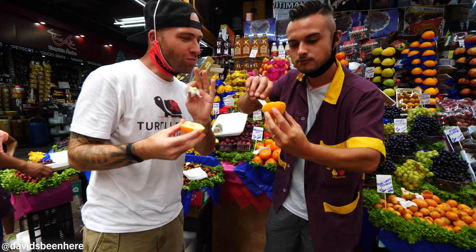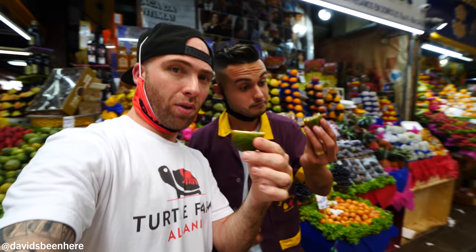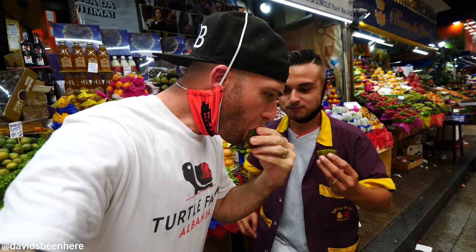Delicioso. Oh, that's the best. It's just straight seeds. Wow. What else? So this is another passion fruit, but this one comes from the center of the country, right? Oh, this one's juicier. It's thicker. A lot more in here. Bom. Good. Muito bom.